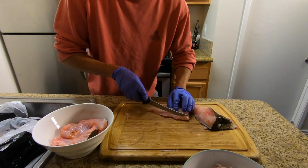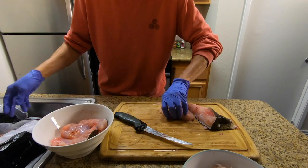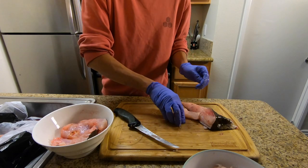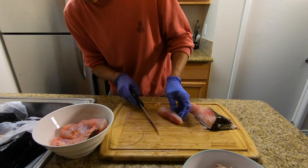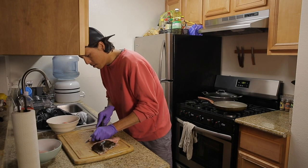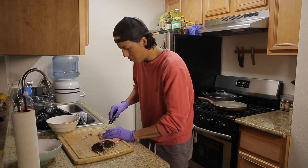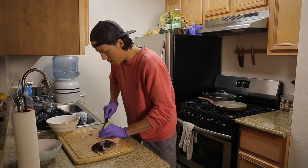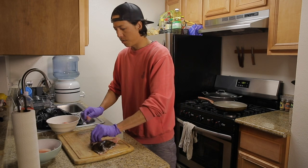Here's that other side, got a little bit of that fat on there. Trim off all that excess fat. I'm gonna trim the edge. And then you have all that pink meat right there. So I'm gonna go ahead and trim that section of pink meat off. There you go. White fillet.